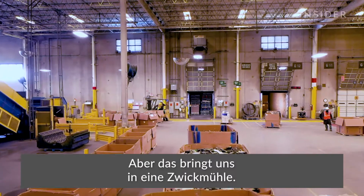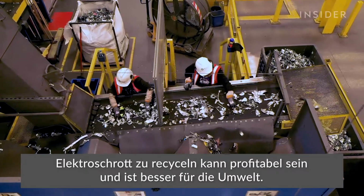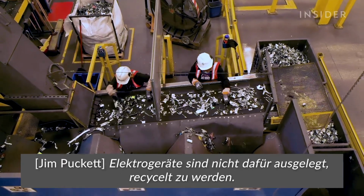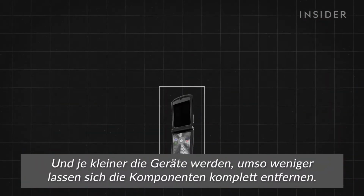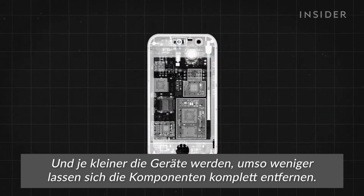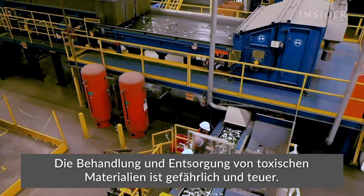But it's a catch-22. Recycling e-waste could be a moneymaker, and it's better for the environment. But it's both really hard and expensive to do. They're not designed to be recycled. Many different chemical compounds all smashed together. When devices got smaller and smaller, removing whole components became less and less possible. Treating and disposing of these hazardous materials is dangerous and pricey.